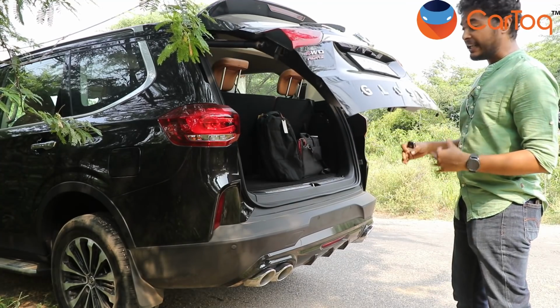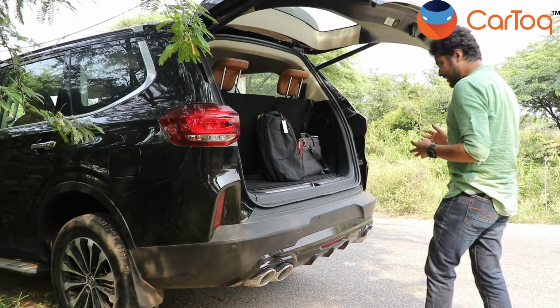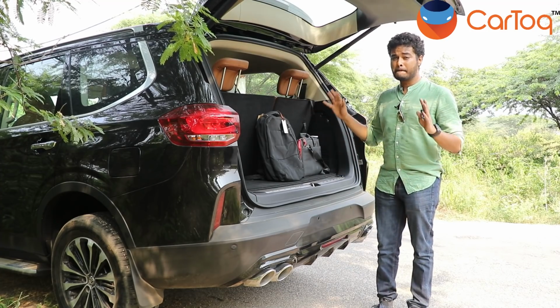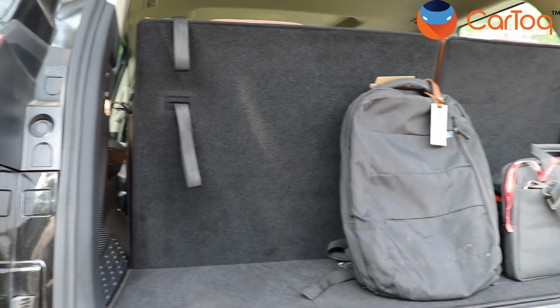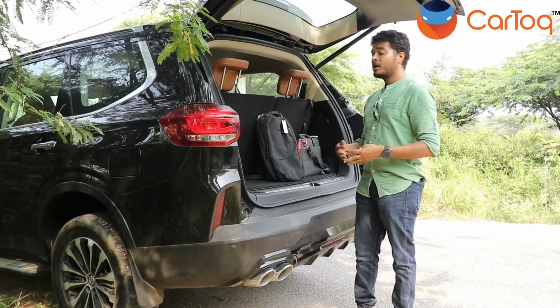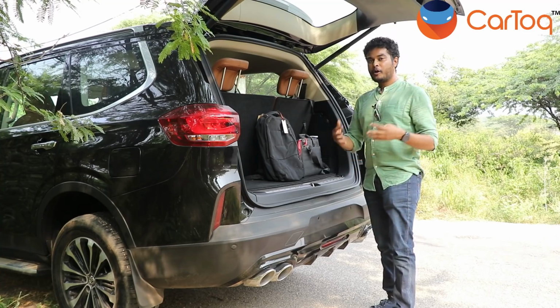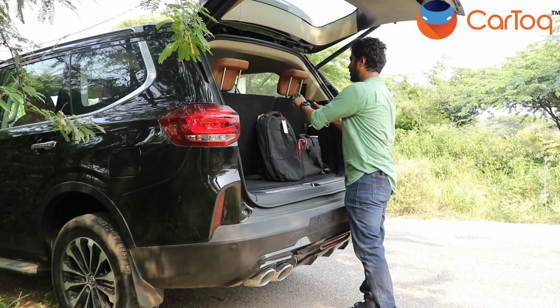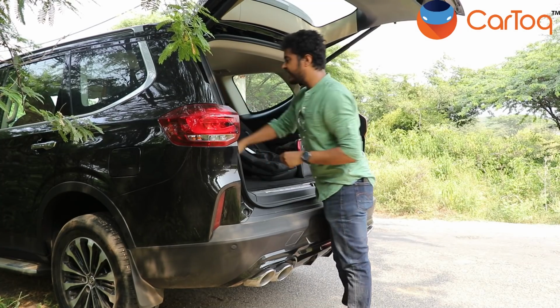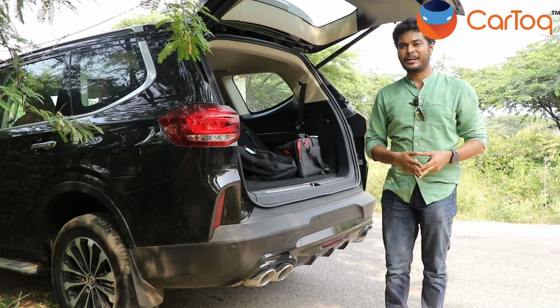It has opened electrically, and as you can see, with all the 3 rows up, it doesn't get much space, but there is ample space to keep 2 big suitcases for your overnight journeys or a weekend drive. If you want more space, you can always tumble down these seats and create a lot of space inside the car.